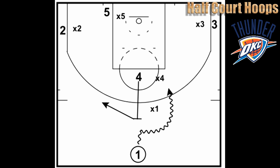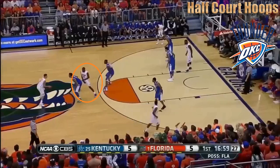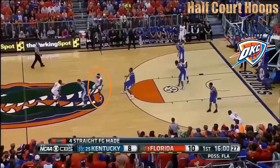More often than not, you see it start initiated with a high ball screen and it's flat, which means the big man who is setting the screen, his butt is to the rim and his chest is to the back of the point guard's defender. So it's flat, kind of square, even with the point guard's defender.